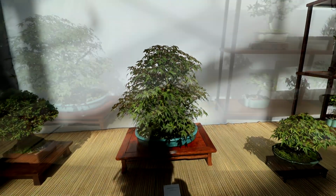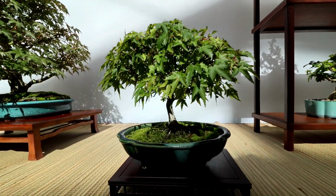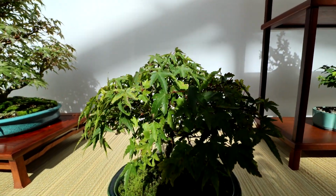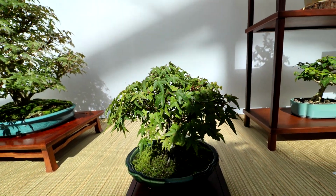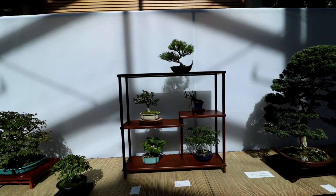Awesome. And here is a smaller one. I think this is also a Katsura. Very dense branching too on them. Amazing. Here's another Shohin display.